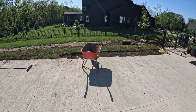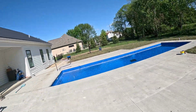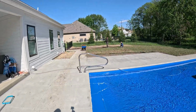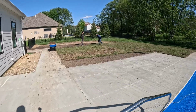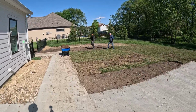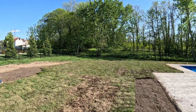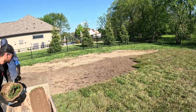But we got a couple areas right over here. He wants to use that as a little garden bed, and then over on this side we have another little garden bed. Probably put some arborvitaes or something, a little privacy for the pool area. But yeah, we're getting it in. It's looking good. It was all dirt here. Now we've got a nice established green yard.